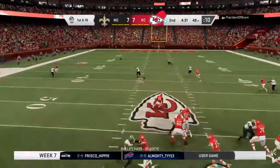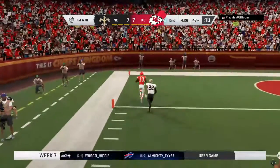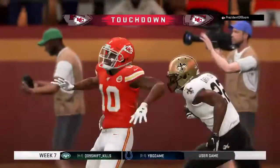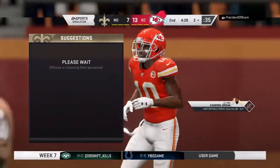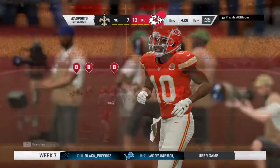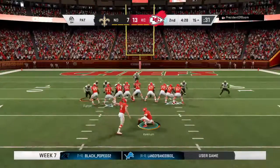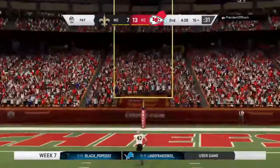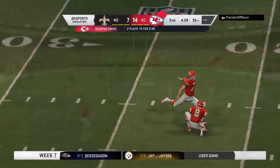On 1st and 10, here's Mahomes. Gets this one to Hill. And all the way in for a Kansas City touchdown. Tyreek Hill with his 2nd touchdown of the game and 5th on the year. And the Chiefs have taken the lead. Extra point splits the uprights, and that makes the score 14-7.